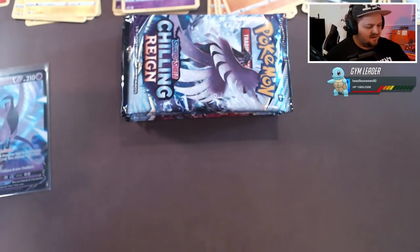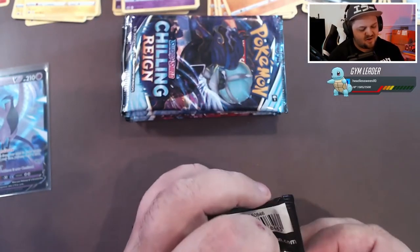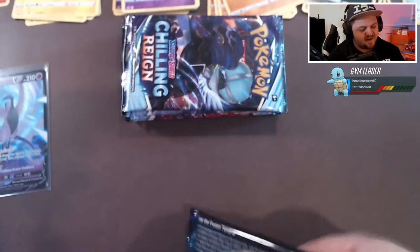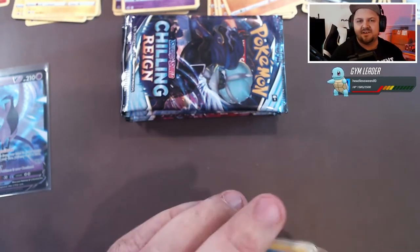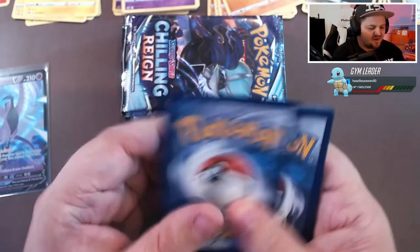But the last set, Battle Styles, I couldn't get any good cards from it. And I opened pretty much everything that I could, and I think I've given up on it. I wanted that sleepy Tyranitar card so bad, and I just couldn't get it. I just could not find it.